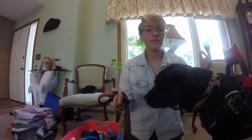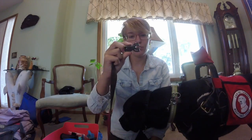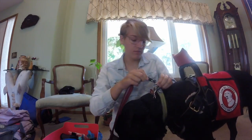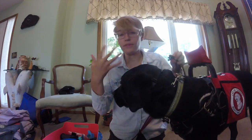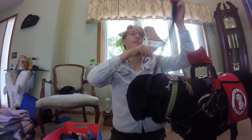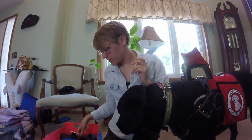Because I do have Ehlers-Danlos syndrome, my fingers are really hypermobile. And so with this leash design, I just have to push here to open it up, but then to close it, you really just have to push down and it locks automatically. So it's easier for my fingers. Sometimes my fingers get really inflamed. They're having a lot of dislocations. And the company that I got him from shortened it up so that it's only a 3-foot handle so that it's not dragging on the ground when I have to walk him around.